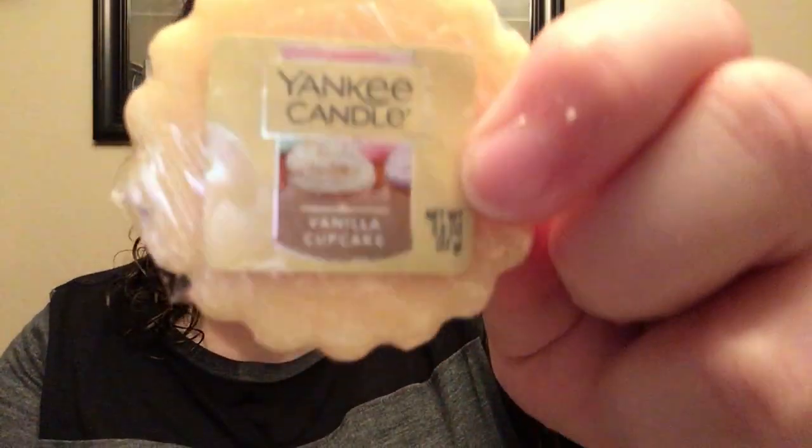Okay, this one is Peeps. Oh, I can smell a cinnamon. Yep, all I can smell is cinnamon. I don't smell anything. Okay, so there was that one. Okay, here's another one I was looking forward to, buttercream. So here is vanilla cupcake. I'll give more thorough reviews on these after I've had a chance to actually burn them.